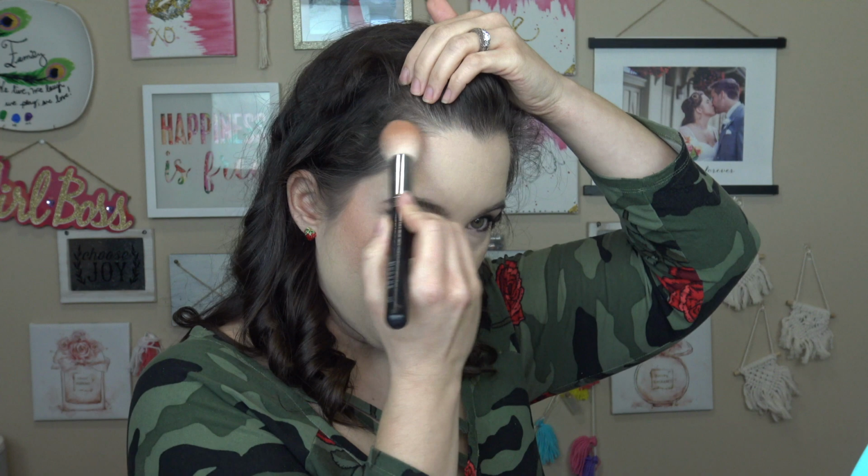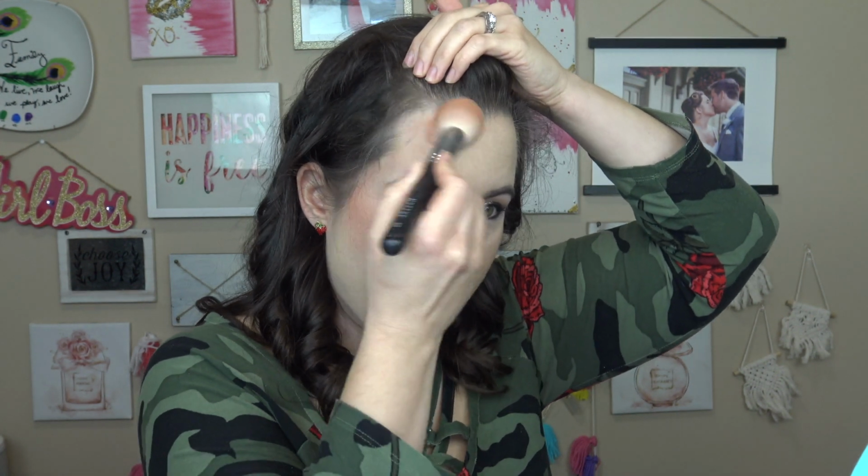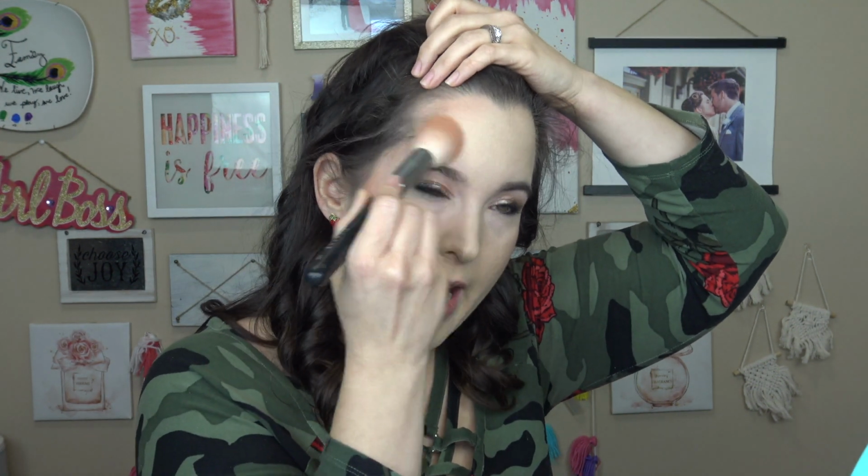So I'm going to be going in with my Too Faced Natural Face Palette. I'm trying to use this up. I really think this is just going to be something where setting spray is going to make the total difference. If you love ultra matte, full coverage, you struggle with very oily skin, you might not want to set with a setting spray, but even when I had oily skin, I was all about setting sprays.